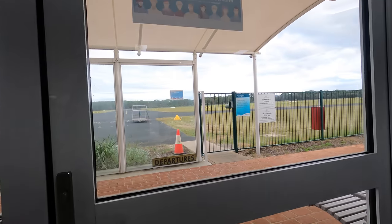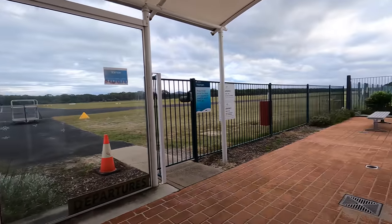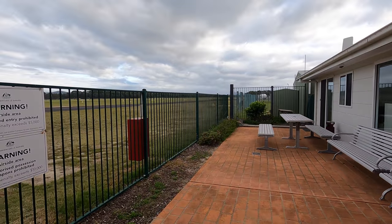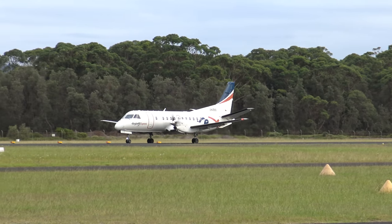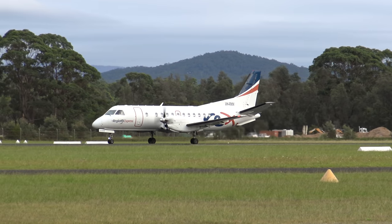As you can see, the terminal is fairly basic, although adequate, and there's also the Hertz car rental desk. One thing I really like was this area where you can sit and wait outside and get a good view of the arriving aircraft. And here's our aircraft arriving from Sydney.